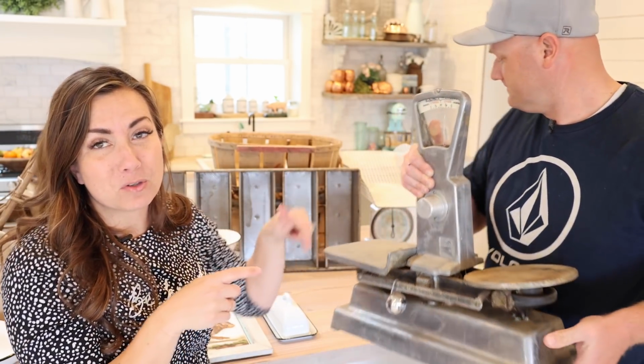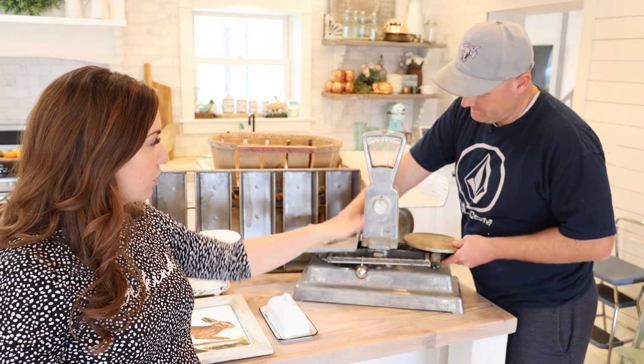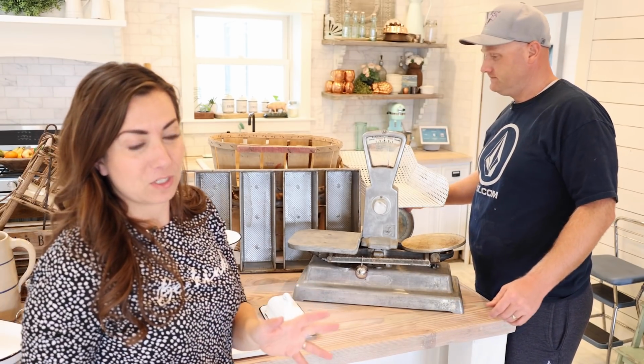Yeah, and a lot of people use these to put on their table with a flower arrangement on each side, or maybe some fruit and a thing with a bunch of spoons in it. But the two-sided scale's super popular, so I wanted to offer that one to you guys. It doesn't fit in my kitchen, that's why I'm keeping the one that I have.